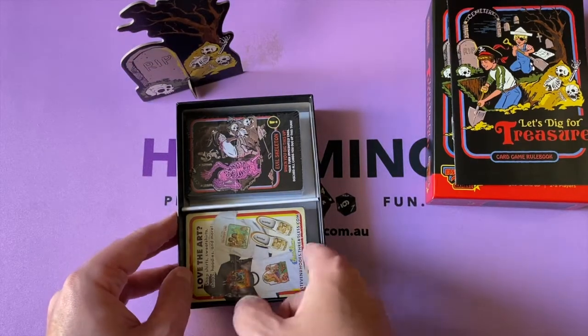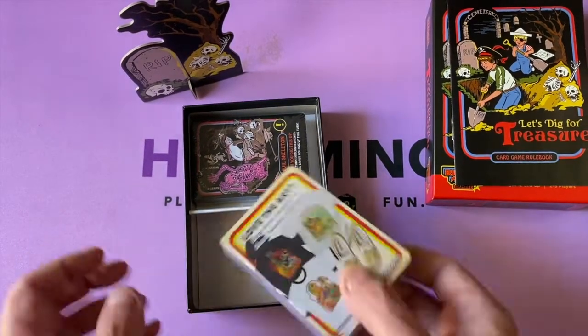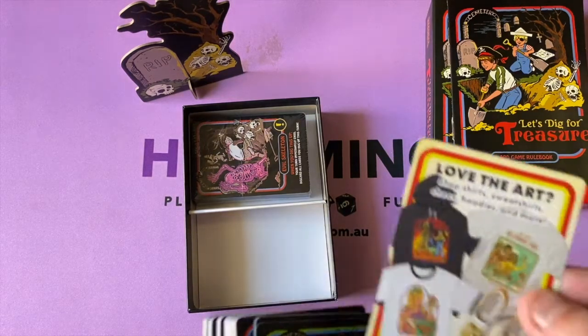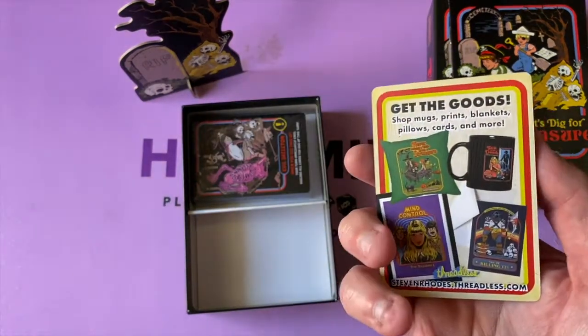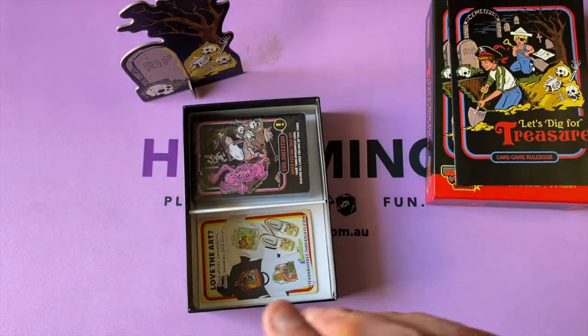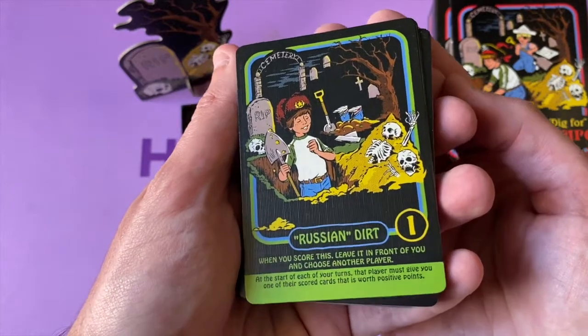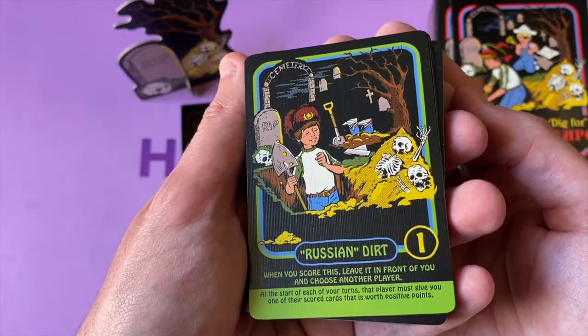There we are. And we've got another card here just to showcase all the artwork that the artist Steven Rhodes has put on all the cards. And so he should. The artwork's quite fantastic. That preppy 70s style, which we know and love. It's one of the reasons, in fact, probably the reason that we backed this project in the first place. And you would know that if you're following along with I've Got Your Backer series. Russian Dirt. There you go.